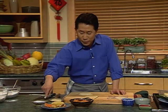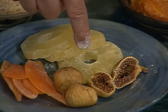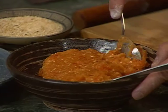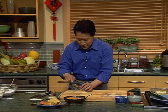Now, to make it nice and traditional and exotic, you know what I did? I put all of these ingredients together for a filling. I got some sugar, some toasted sesame seed, and pineapple, and papaya, and also fig. You can even use winter melon. You put them in a blender or a food processor. You chop them all up, and then you use this as a filling. This is nice and sweet and nice and red. You put this right over here, okay?